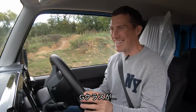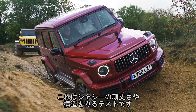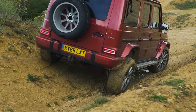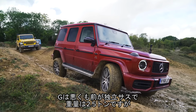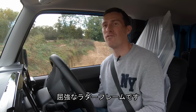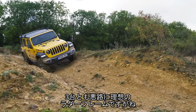Oh, look at the G! Oh my God! This is testing how strong the chassis is, the rigidity of it, and the chassis articulation. The G, independent at the front, so that's not so good. Neither is its weight, it's 2.5 tons. But it's got a very strong ladder frame chassis. In fact, all these cars have ladder frame chassis, like proper off-roaders should have.